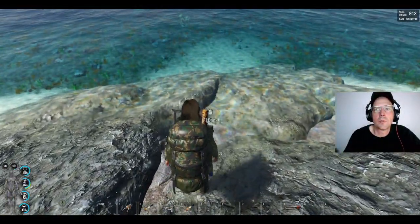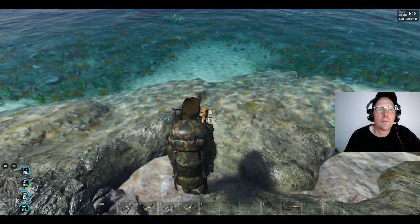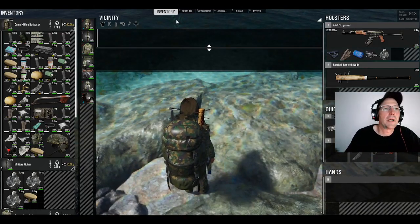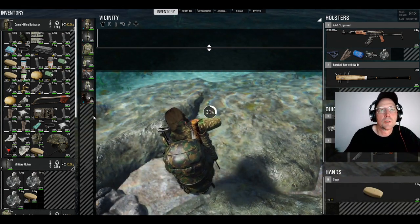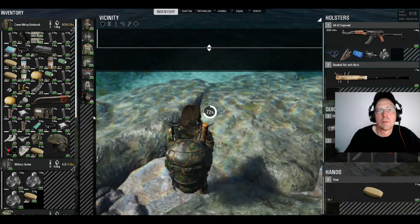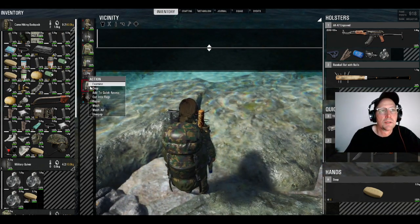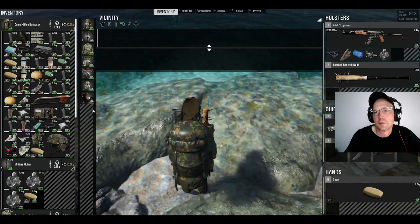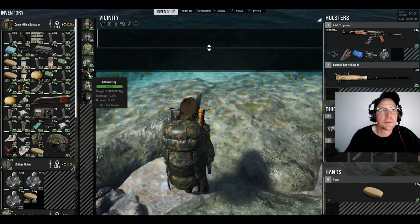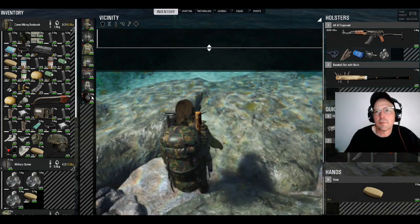You gotta hear the water splash. Hear it? When you hear the water splash, then you're in far enough where you can wash. Let's see how much it uses. It used 6 for the boots. It used 3 for the pants. I'm sure it'll use the last for my sporran bag.